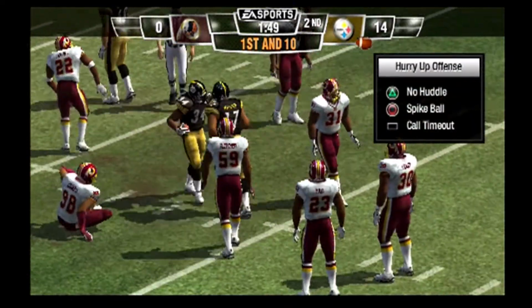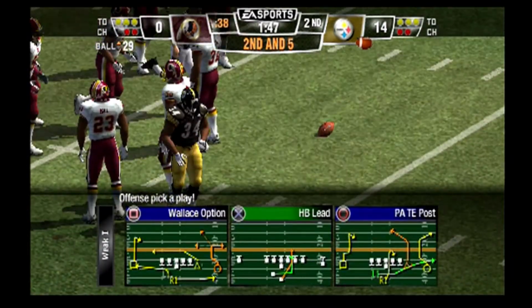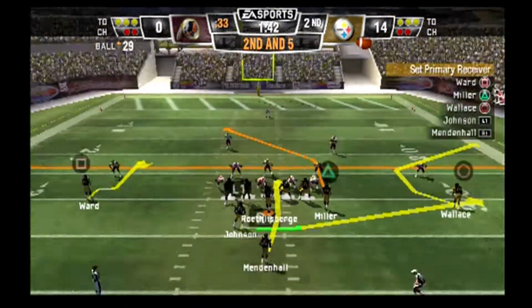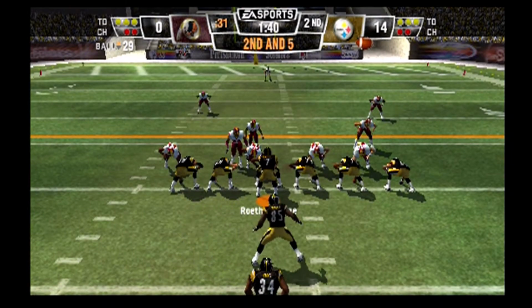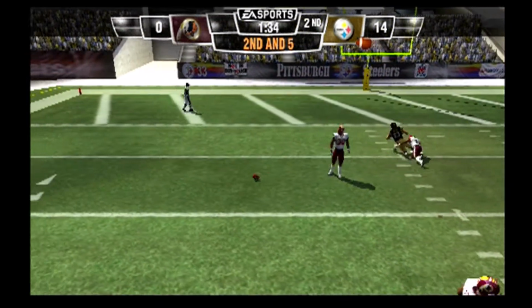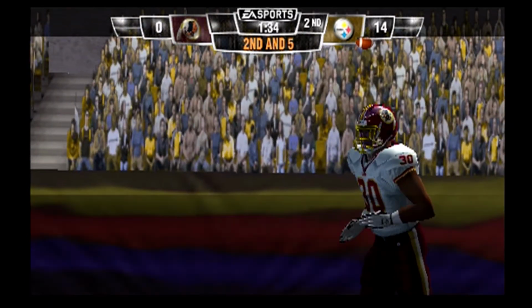Mendenhall racks up 5 on the run. Tell your line to protect here. Tell your line to protect every play, not just here. You need to get some time back there and let someone get open. And he drops the sure pick. Miller was his intended target.